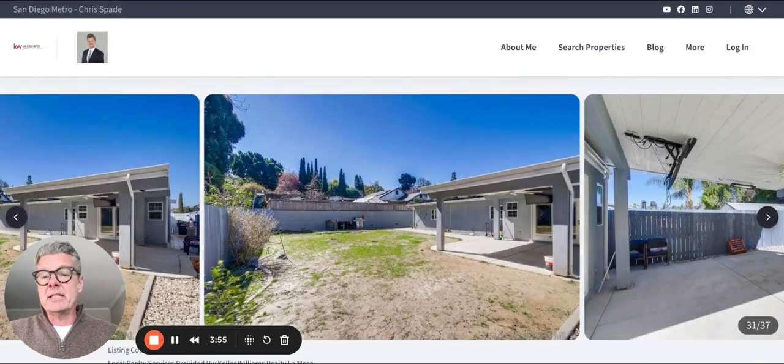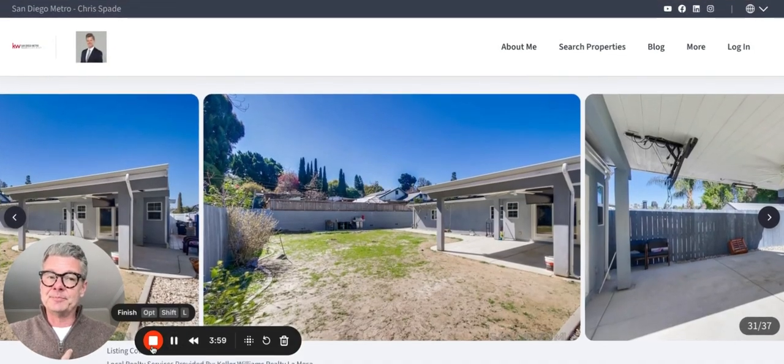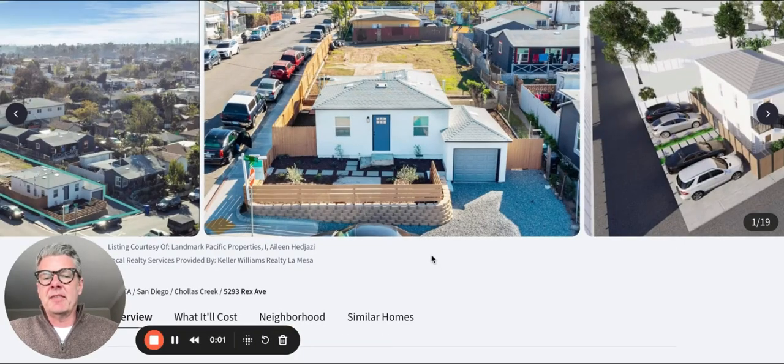But this looks like a great little cute starter home over in Rolando. Let's go peek at another one. All right, and let's go ahead and take a look at this one.